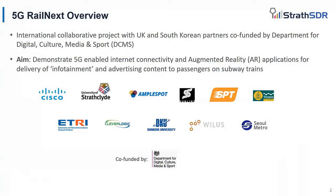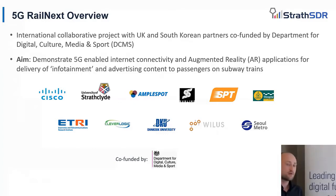So as Bob said, this was an international collaborative project between UK and South Korean partners. It was funded by DCMS, and it looked to demonstrate 5G enabled internet connectivity for passengers on the subway trains in Glasgow, and there was a twin demonstrator in South Korea. It also looked at the demonstration of 5G enabled AR and MR applications for the delivery of infotainment and advertising content on the subway train. So here's just some of the partners that were involved.